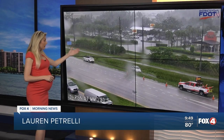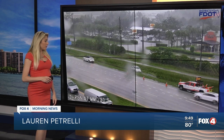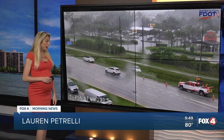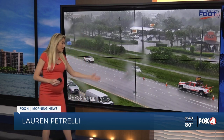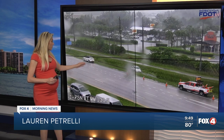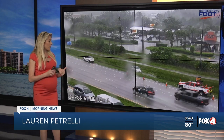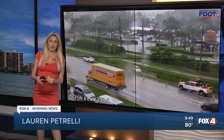Can't help but think that this weather coming down here at Daniels Parkway right off of I-75 is not helping with this crash. It looks like we have a single vehicle crash that went off the road and inside of that little embankment right there. We have a road ranger there along with a deputy, so we're working to get more information on this crash, but it's off to the side of the road, not causing any major delays.